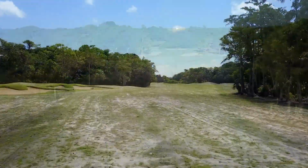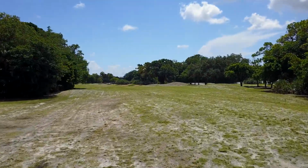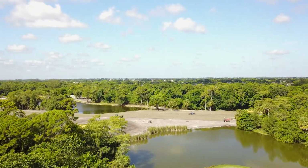The 8th hole was planted 2 weeks ago, and the Latitude 36 Bermuda grass sprigs began to quickly green up this week. Holes number 16, 17, and portions of number 15 were sprigged this week.